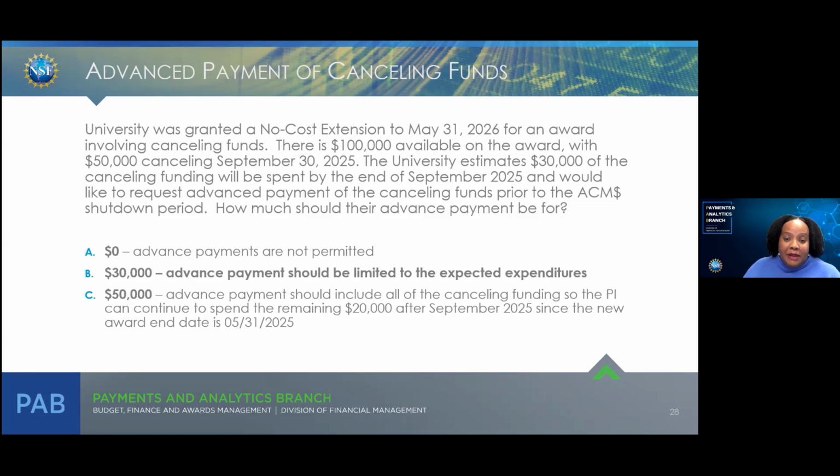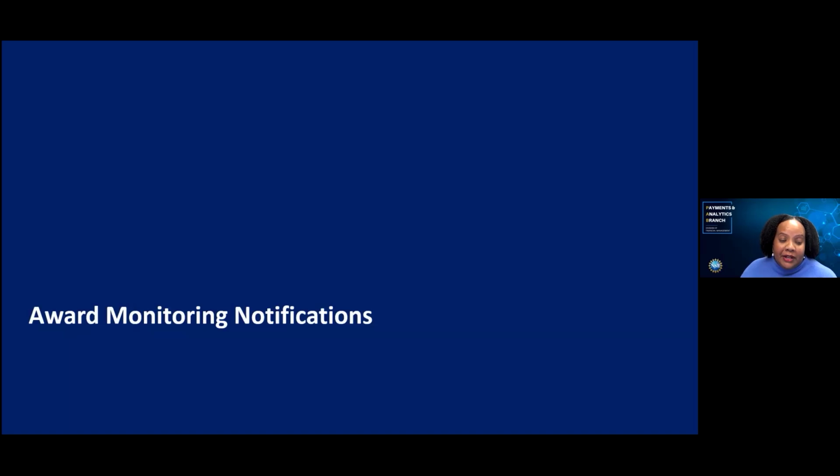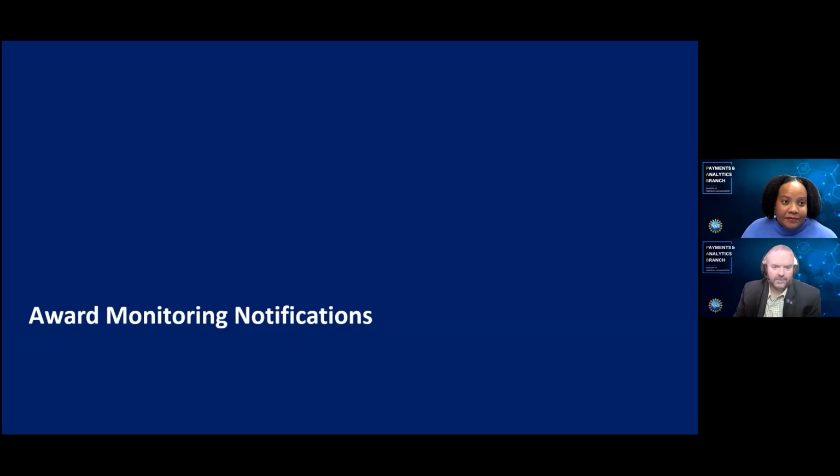It is important to remember that the process for determining advance timing, the period of advance, and the amount requested should be based on a justifiable estimation basis so it can be supported in the event of an audit. This now concludes the impacts of canceling appropriations section. I will now turn the presentation back over to Justin Pohl, where he'll be discussing award monitoring notifications and reporting updates. Thank you, Naomi.